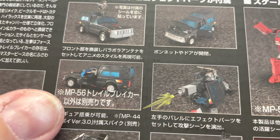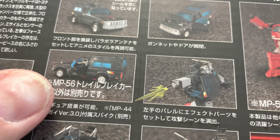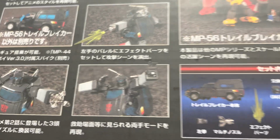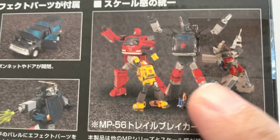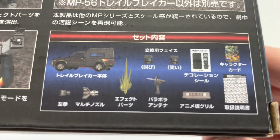Let's see, MP-56 Trailbreaker. There's some differences, something sold separately. He does come with blast effects. He comes with a different head and some different weapons and things like that. So very, very cool. And then there is a picture, for scale, of Trailbreaker and some other figures in the Masterpiece line. And finally, you do see all the accessories it comes with.